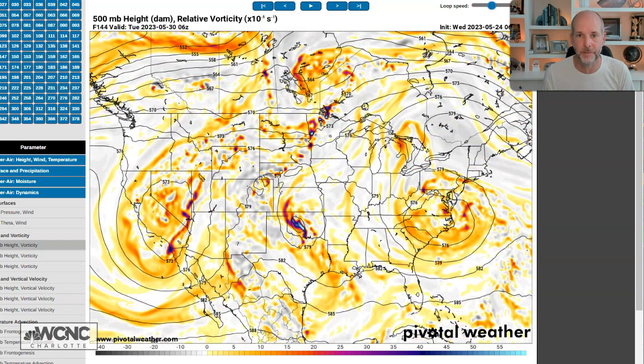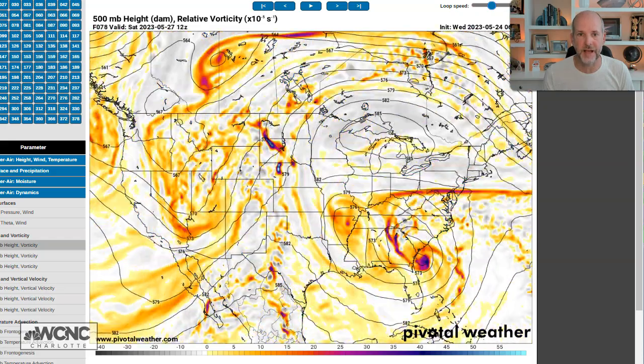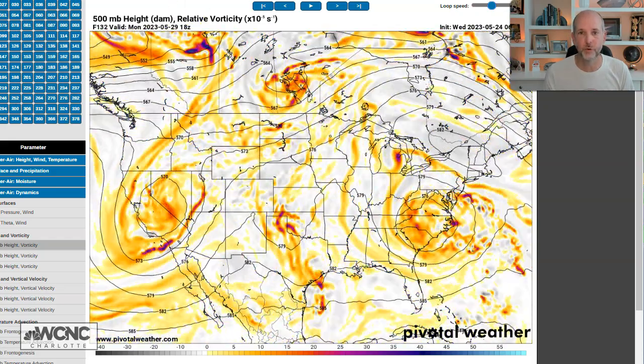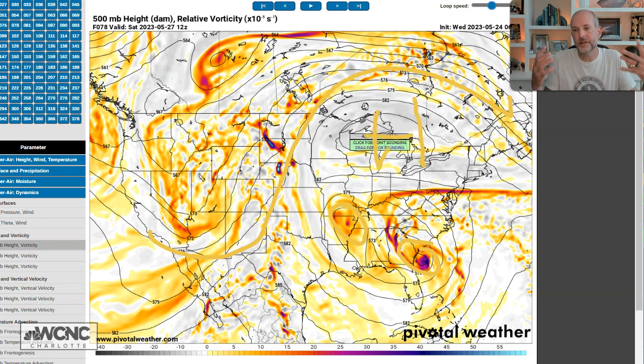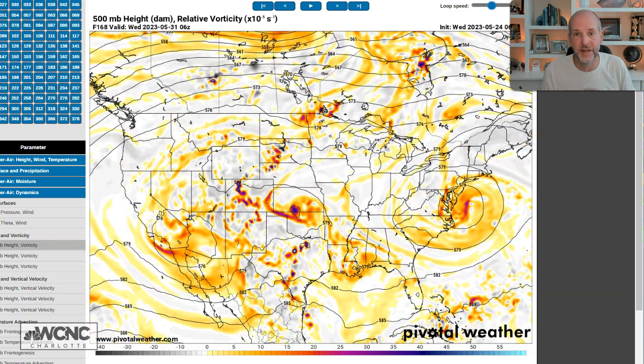And you see this setup here on the map. If you look across the southeast, we've got a couple little swirls moving on here. I'm going to pause this here. I've got one back here, one near the surface, and then the jet stream is way up here with high pressure over the Great Lakes. This kind of setup is what we call the Rex block. It's a blocking pattern. It basically keeps things from moving in the atmosphere.